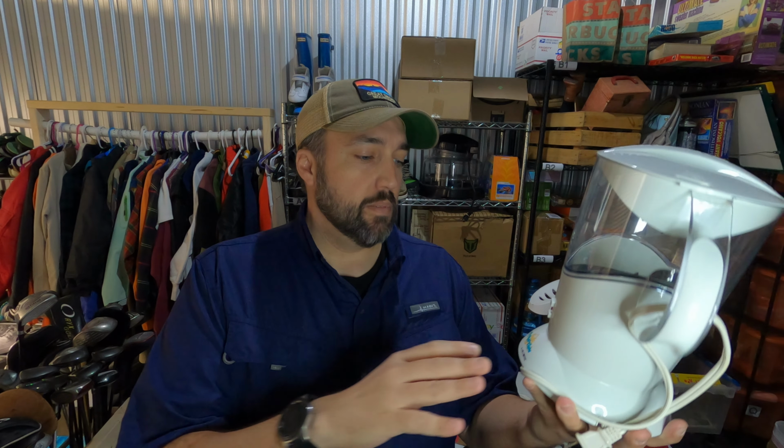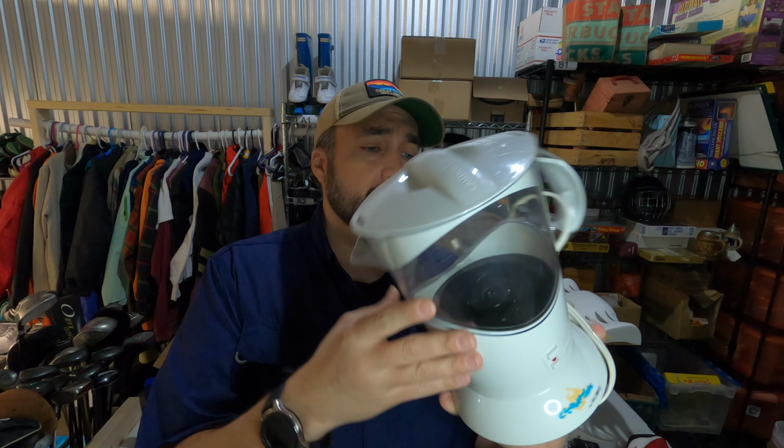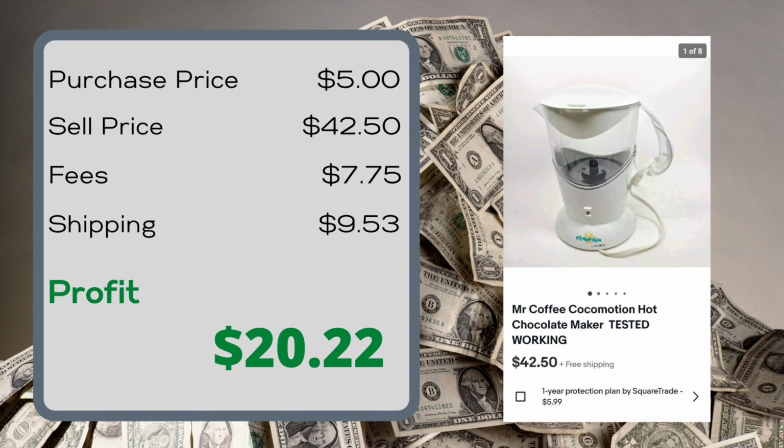I may have mentioned these before, I honestly can't remember, but these Mr. Coffee Cocoa Motion machines always sell really quick. I paid $5 for this one from Goodwill, and it sold for $42 in about 4 days. So yeah, be on the lookout for these Cocoa Motion machines.